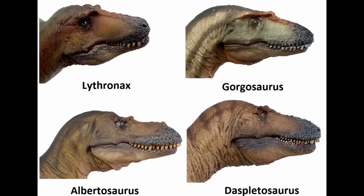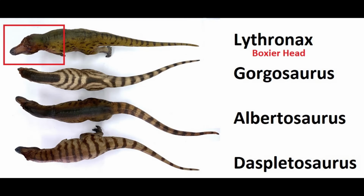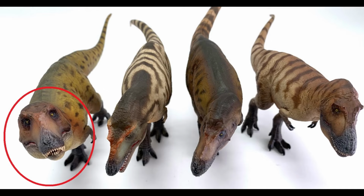Okay, George, normally we would do mugshots, so let's just take a look at the four heads together. Is there anything that jumps out at you as differentiating these figures, as one being better than the other? Ooh, that's a great question. The Lythronax has a boxier head, which is really good for a strong bite force. So it probably ate a lot heavier, more robust prey, like early ceratopsians or even hadrosaurs.